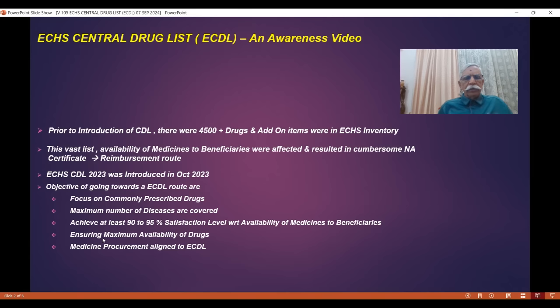The next objective is ensuring maximum availability of drugs which will meet this requirement over a period of time. It can't happen overnight. Also, using this ECDL, medicine procurement is aligned directly to ECDL. It will always use the ECDL list rather than any other list. So these are the major objectives of the ECDL.